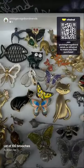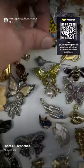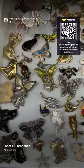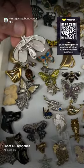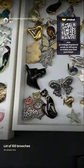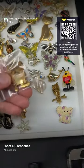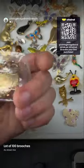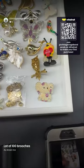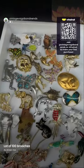Again, you got fishies, butterflies, kitty cats, birdies, fishies, owls. You got stunning cloisonné enamel in there. Oh my, my. You got the tremblant wing bee. That one is not signed. Thought it was. But again, some puppy dog action, kitty cat action. You got some stunning cloisonné enamel. They are signed something. They're not cloisonné, though. They're just etched gold tone. Kitty cat earrings. Cute little faux pearl elephant. Be mine, be. So again, all different types. 100 pieces. I'm in heaven.